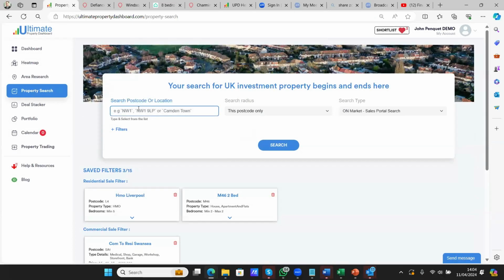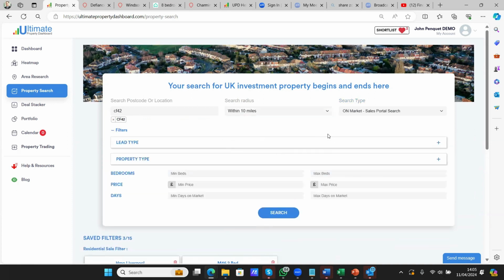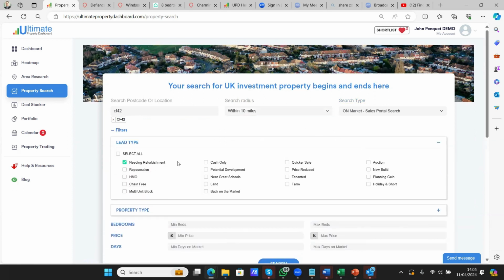So let's pick a different part of the UK. Let's go to Cardiff or the Valleys, something like that. So we go to CF42, which is just on the outskirts of Cardiff. There we go. Do a bit of a radius, and let's really play about with this. Let's look at specific leads. I want everything that needs a refurbishment, properties that are cash only, properties that are quick sale. I'll leave the auction stuff out because you end up with loads. Properties that have been reduced, motivated seller. Properties with planning gain, yes, please. Properties where the sale has fallen through and come back on the market. Properties where they're trying to sell it with a tenant in it, they're really hard to sell. Properties that have been repossessed, yes, please. Properties that have got potential for development, yeah, why not?